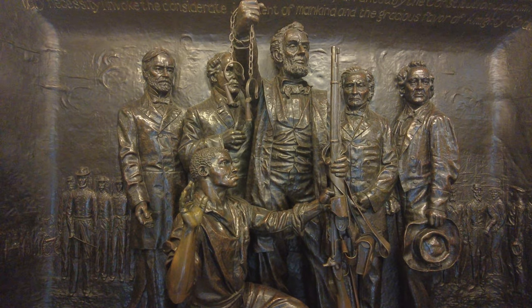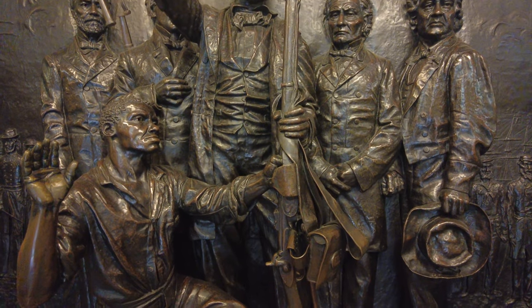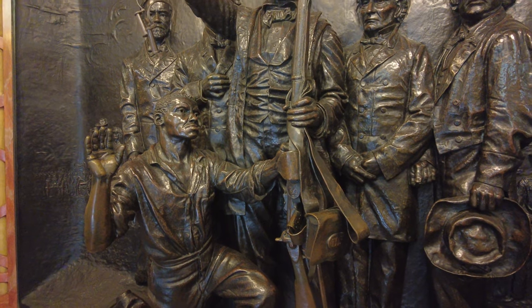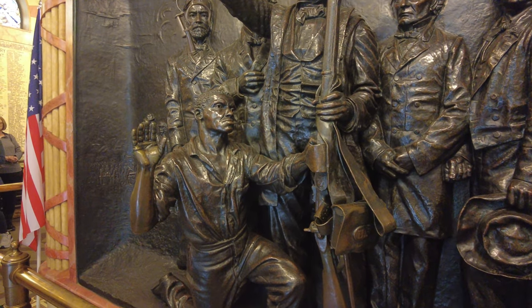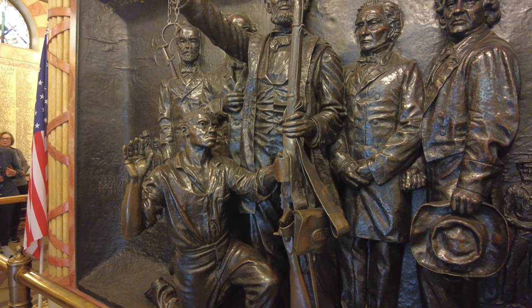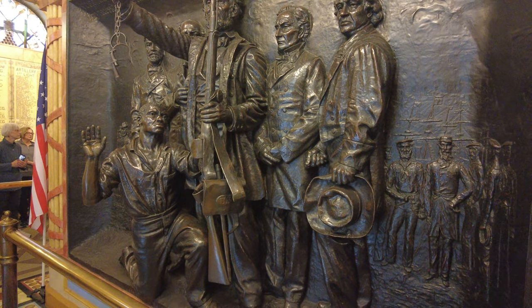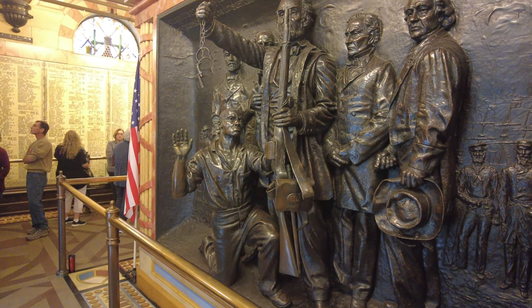I think they said earlier, this is the only monument you'll see with Abraham Lincoln holding a gun as he's handing it to, I believe they said, the first African American depicted in such a statue. And they really emphasized that this was, this whole monument, everything associated with it was about the Civil War and freeing slaves.